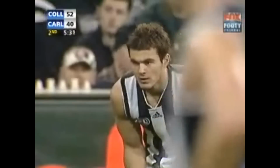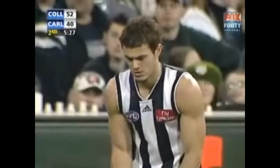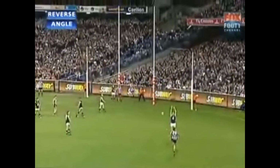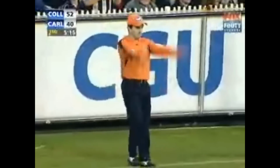I said earlier that Alan Didak's all stacking up for the Maggies, but not quite on the scoreboard yet. So with 5.5 minutes left in this second term, this is a very important kick for Collingwood as Chris Tarrant comes in. He's kicked one for the night. He has kicked two for the night. Bends it back beautifully. Big goal for Collingwood.